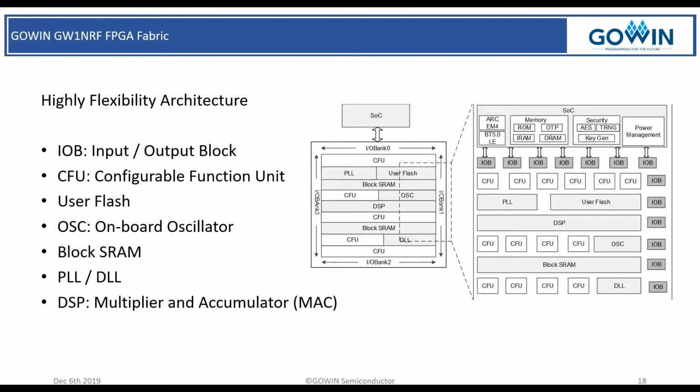The GW1N RF incorporates a flash-based instant-on FPGA architecture, which has been developed from the award-winning LittleBee family of FPGA devices from Gowin Semiconductor. This provides a highly flexible architecture that includes input-output blocks that support both single-ended and differential I/O. The IOB blocks support input-output level shifting along with a wide range of I/O standards, including true LVDS pairs.